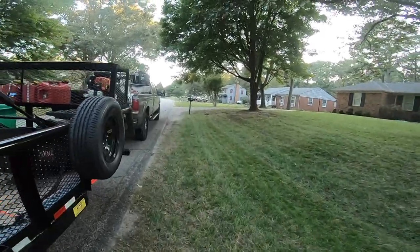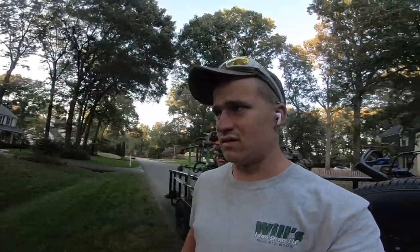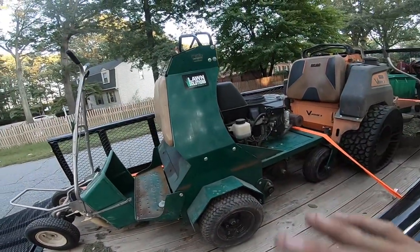So I'm gonna get these two blown off and call it a night. I think it's like 6:30. I think total time aeration wise was like less than a half hour. So if you guys are thinking of getting a stand on an aerator, they are fantastic.